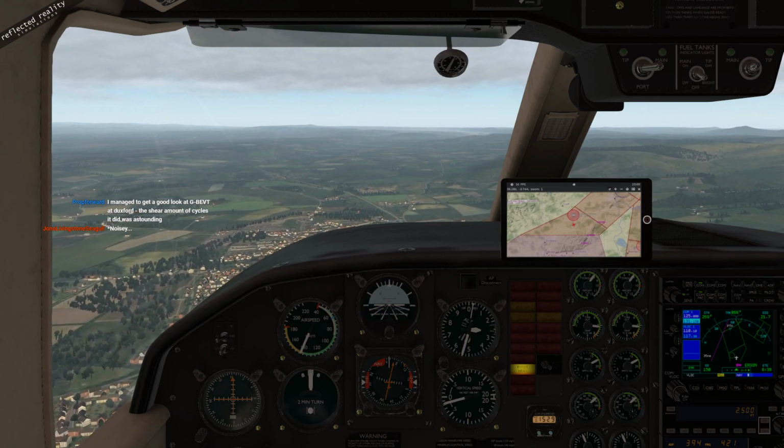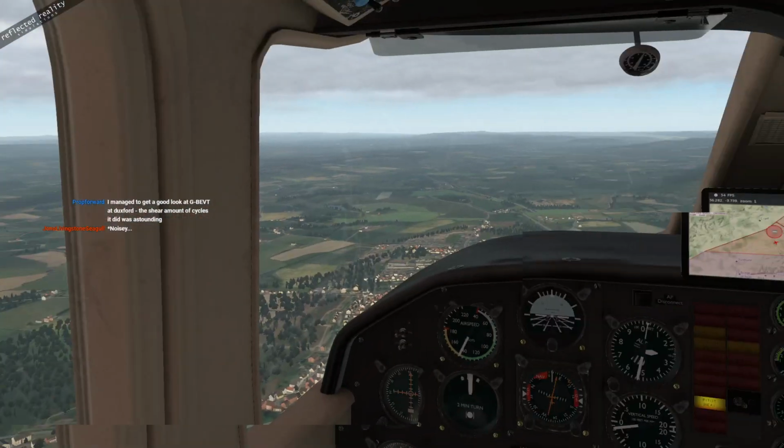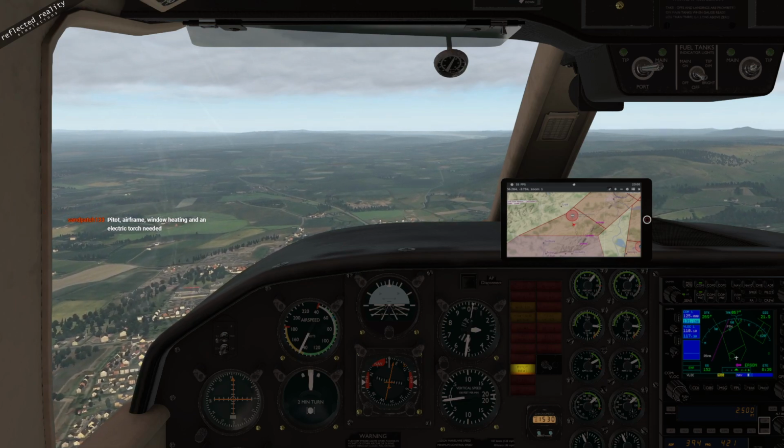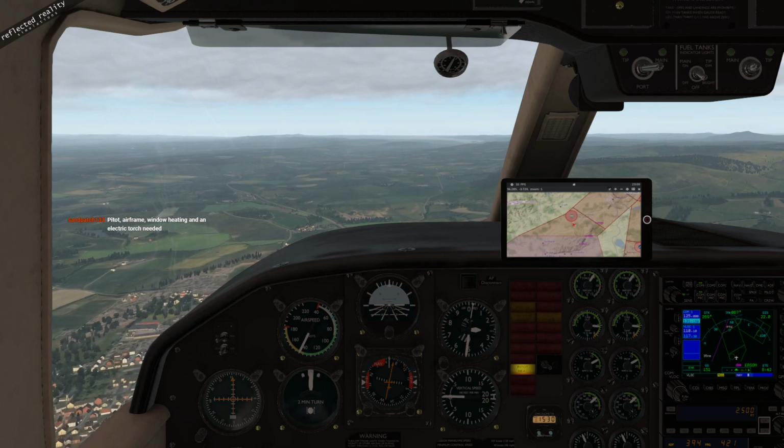Yeah, it is noisy. I think it doesn't help that your head is right next to the propeller. You don't really want to be sticking your hands out there. Pilot, pitot, airframe, window heating and electric torch needed.